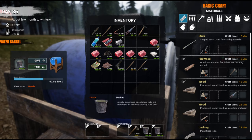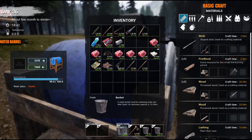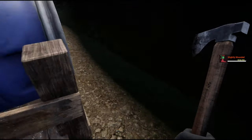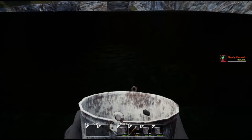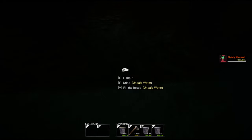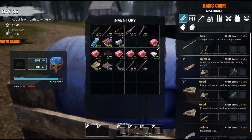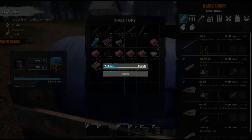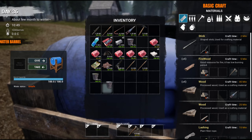You can't have any of the buckets in your hand when you want to put them in the slot to put the water in the barrel. So you always want to make sure you equip whatever you have else in your hand, like I got the axe. Eh, pretty close. Okay, it's 10. So now we got two extra buckets with 30 water.